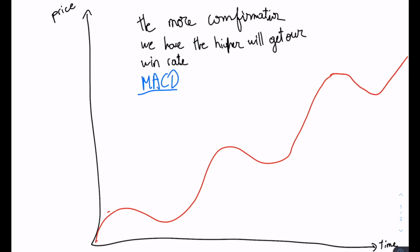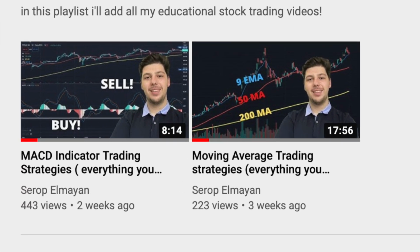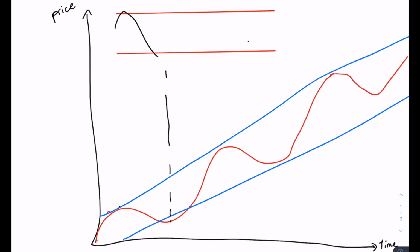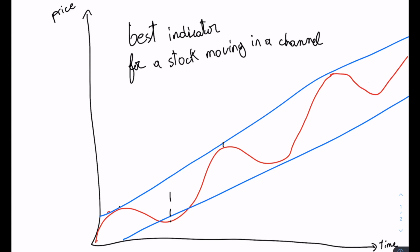Now, the MACD indicator I use for detecting momentum changes in the stock. I highly recommend you watch my MACD trading indicator video because that will explain almost everything on MACD. Now let's explain the Stochastic RSI. The Stochastic RSI is the best indicator to use when a stock is moving in a channel. When the price is at the low of the channel, the Stochastic RSI will show an oversold state, and when it's at the high, it will show an overbought state. So that's why it's the best indicator to use when a stock is moving in a channel.